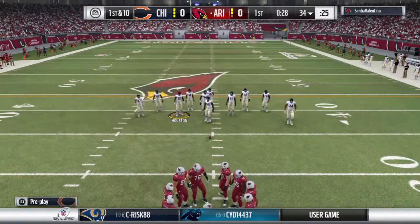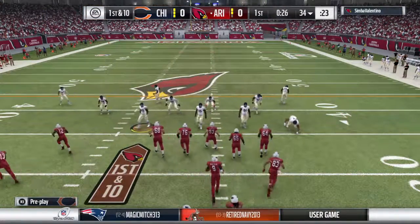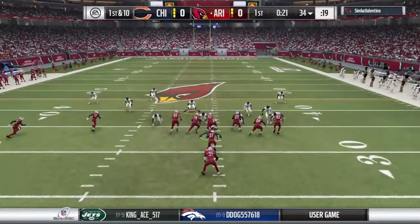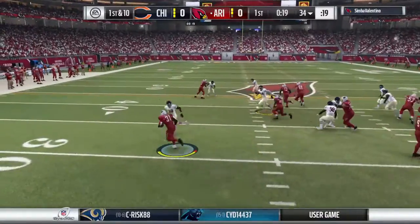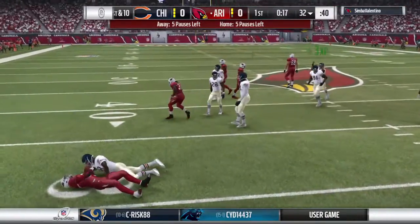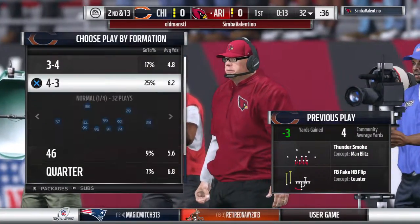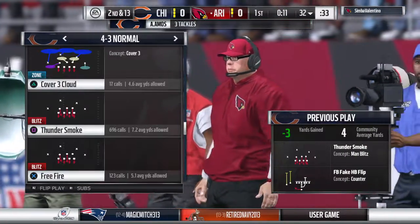And a new set of downs here after picking up the first on the ground. They come out here in the eye. They stay on the ground on first with Johnson, and he'll lose yardage. Brought down at the 32. A loss of a full 3 yards, and now it's second down.